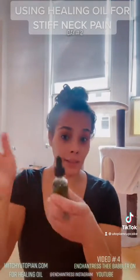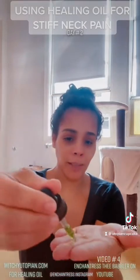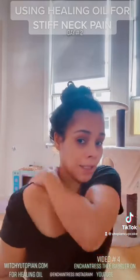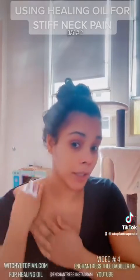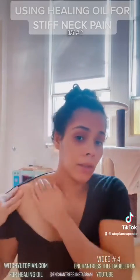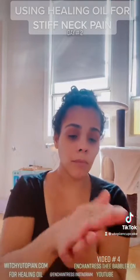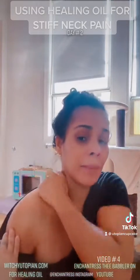I did use this yesterday as well. This is the one I bring with me because I create big portions of it. It has a lot of healing herbs like arnica inside, along with other things as well. And you see how I'm just caring for myself. This is great for relaxing muscle pain and also inflammation.